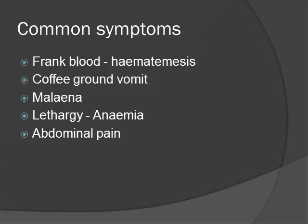Fine. So other more subtle ones, things like lethargy, anemia. You'll see that with patients with chronic GI bleeds. Abdominal pain is fairly nondescript. We'll go through abdominal pain a bit more in detail later on.